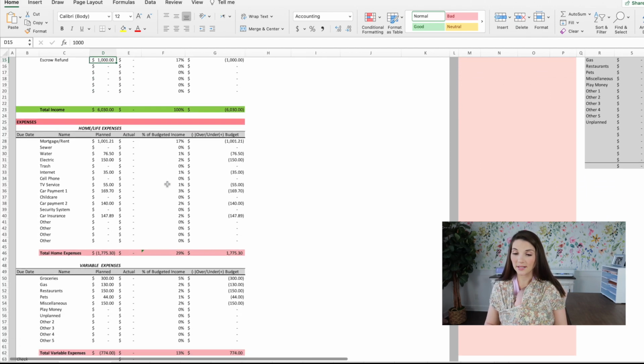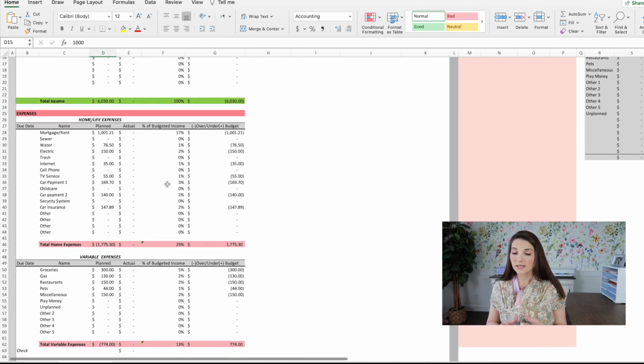If we scroll down here, these are our expenses. So our mortgage at that time was about $1,000. That was 17% of our take-home pay, so not too bad. We had a water bill, electric bill, internet, TV. We had two car payments. We both had a car payment. There was a time period where David's car was completely paid off, but that wasn't at this point. So we had the two car payments and then car insurance.